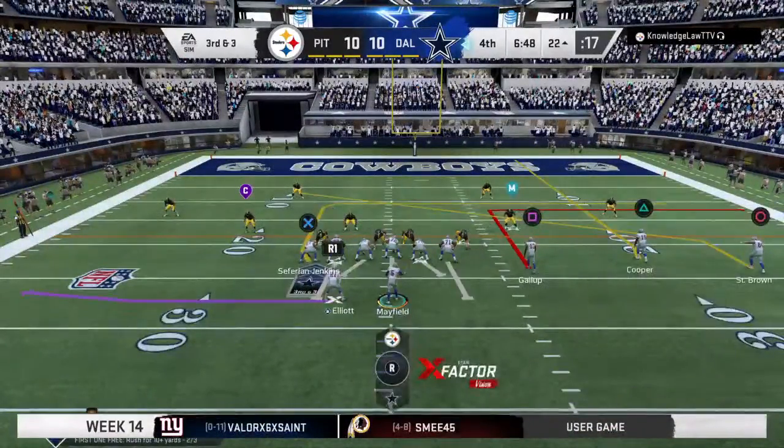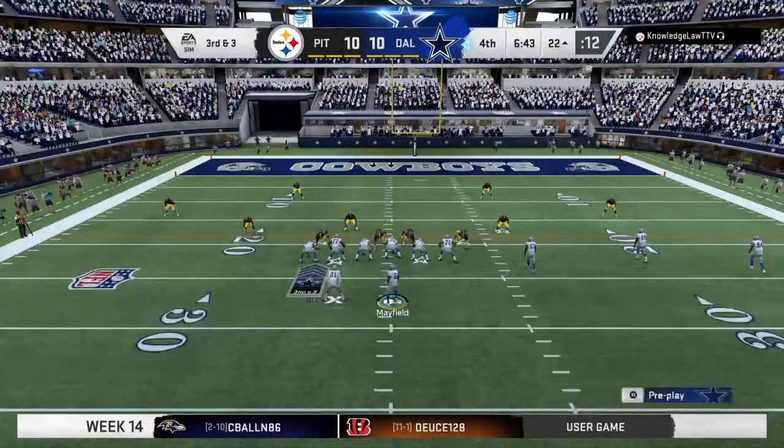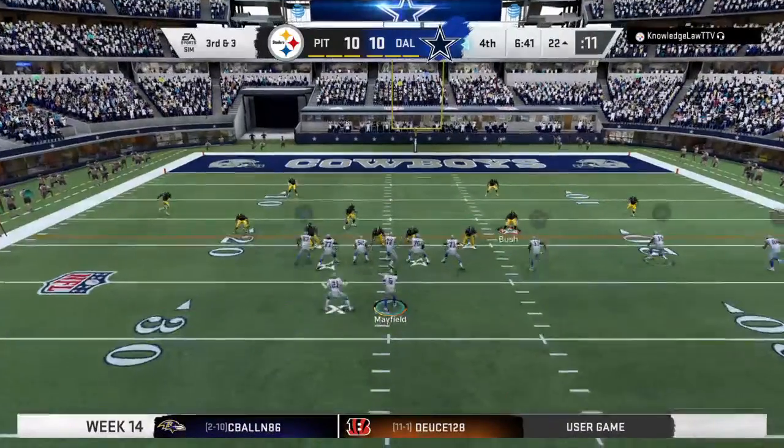Up, left. 198. Watch 98. 98. Hey, exit. Pick it up. Watch 98. Watch 98. 98.